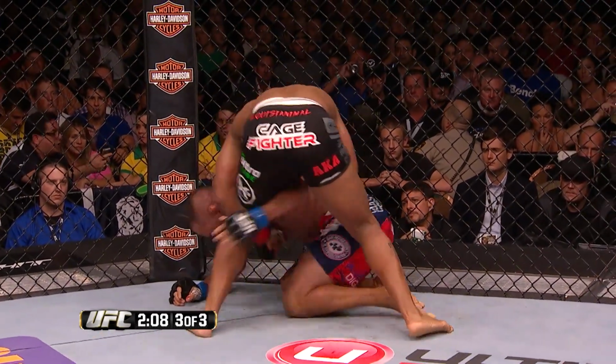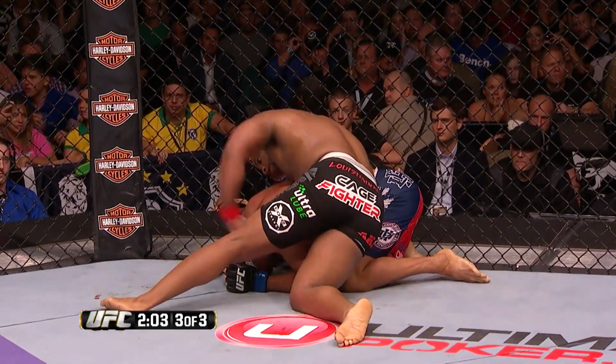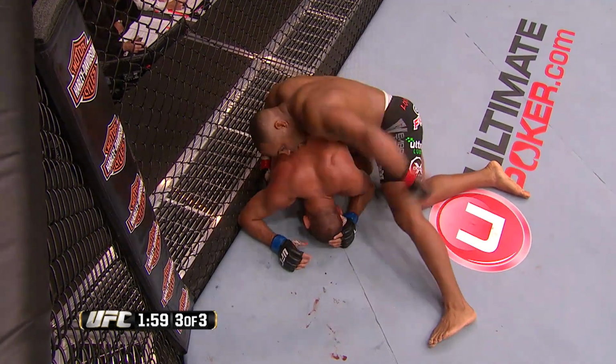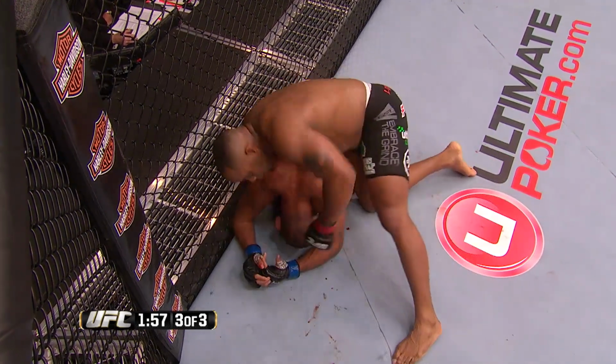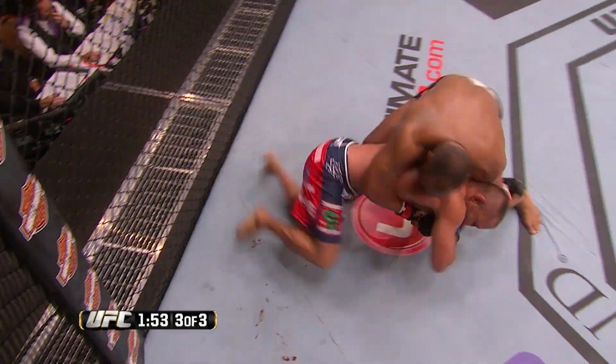This is bad. I mean, Dan Henderson has nothing left in the tank. And if Daniel Cormier unloads, he could easily get this fight stopped. This is perhaps as one-sided as we've seen Dan Henderson be dominated in the UFC. Well, certainly for 3 rounds. Definitely in the UFC. Certainly for 3 rounds.